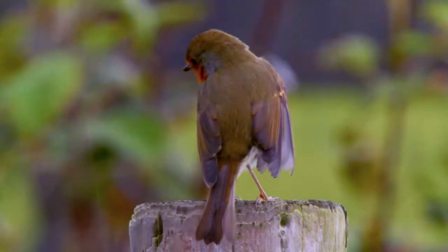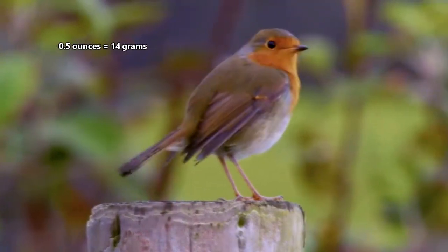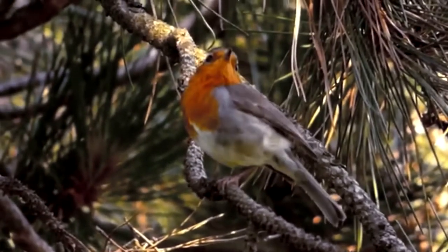Though European robins aren't all that big, averaging 8-inch wingspans and half an ounce in weight, they still need to eat enough to stay warm through the winter. The good news, however, is their populations are increasing.